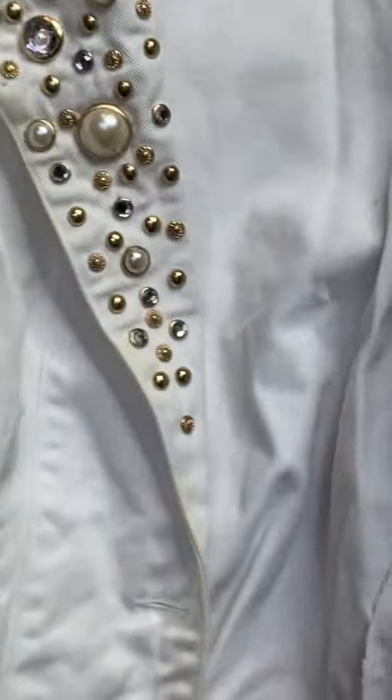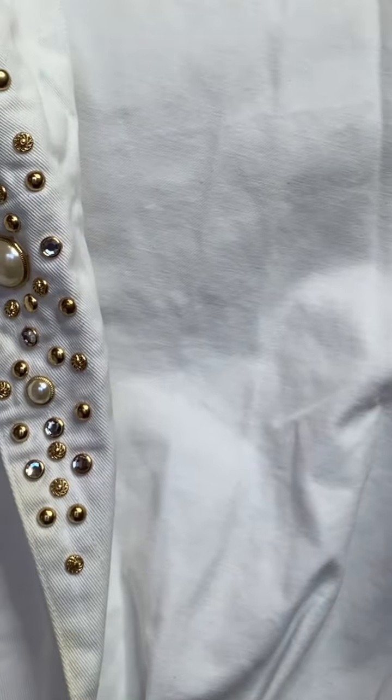And this is just a white denim, heavily embellished, over the top jacket, oversized. As you can see, it has a lot going on. And it's called Designs Unlimited Los Angeles. And it has pockets. And last but not least is North Frontier America.